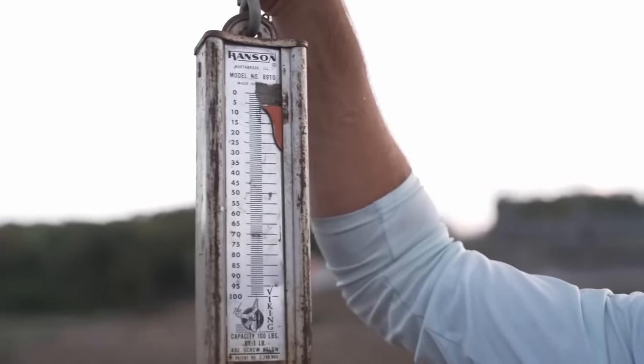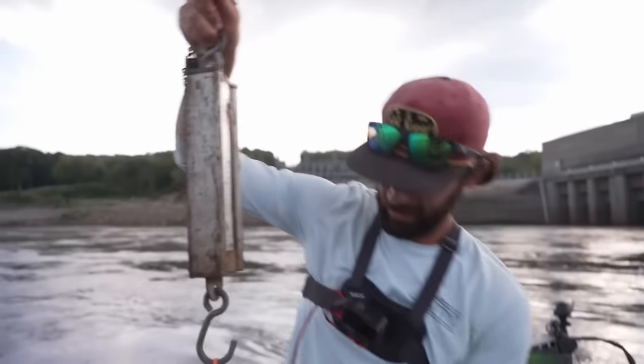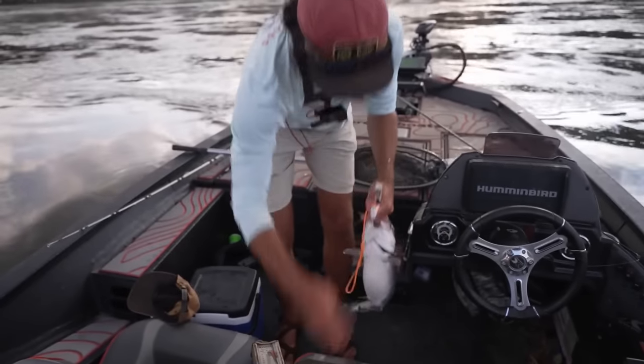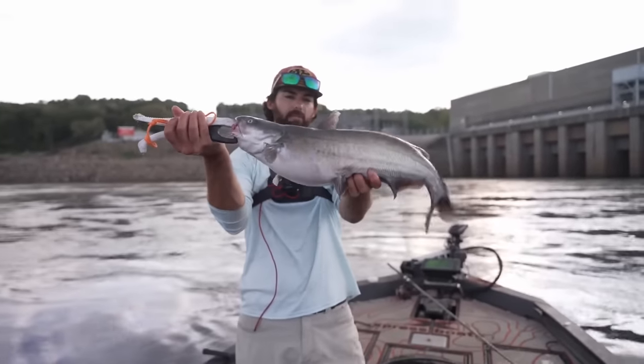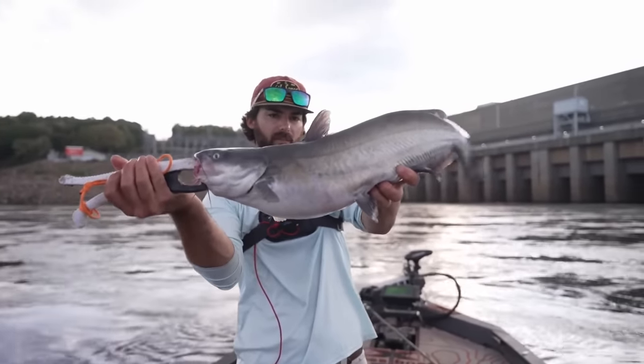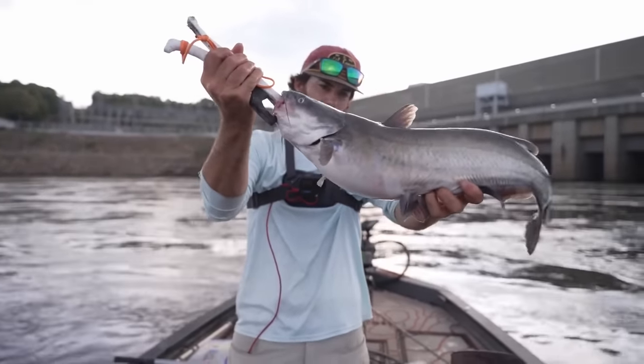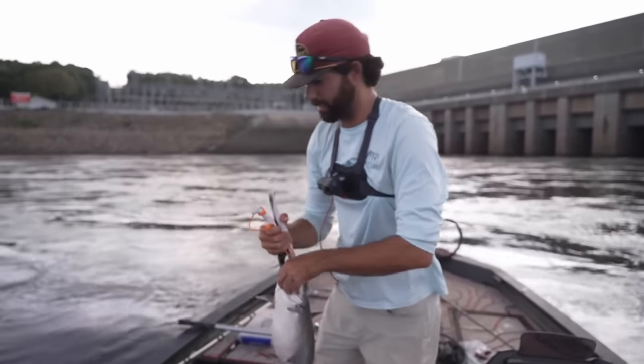Six and a half? We round up, 7 pounds. And that fish really ain't that long, but he is just so fat. Actually, we're not gonna be like that. We'll round down, 6 pounds. 6 pounder, sweet. Yeah, let's get back in there and see if we can catch another one.